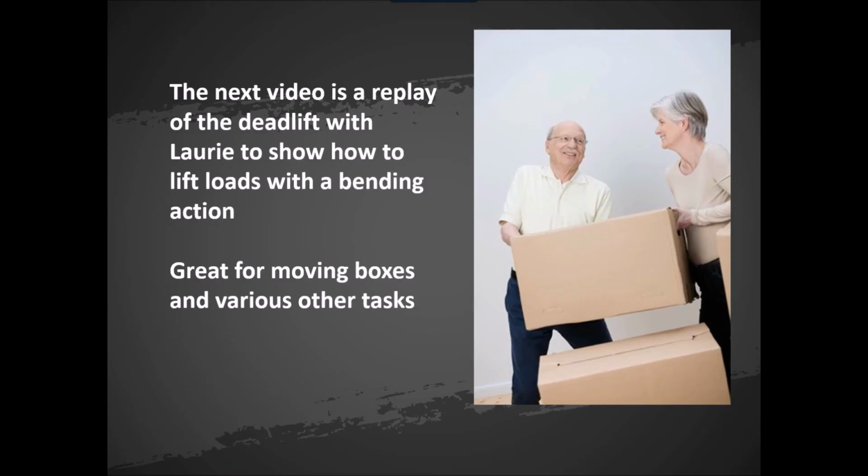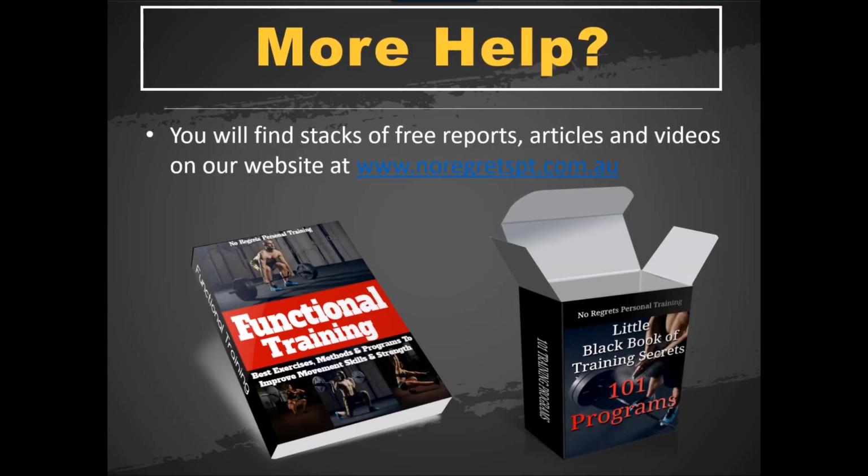All right, so I hope you enjoyed Laurie's prestige with that deadlift, and it gives you a couple of ideas on how we might incorporate all those bending patterns of movement. Like I said, there's a lot more, and I'd include all the twisting, but if I included more, this video would go for an hour.